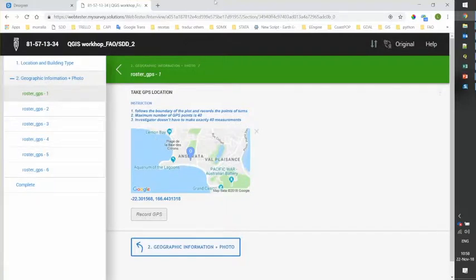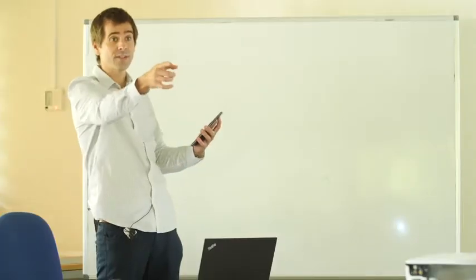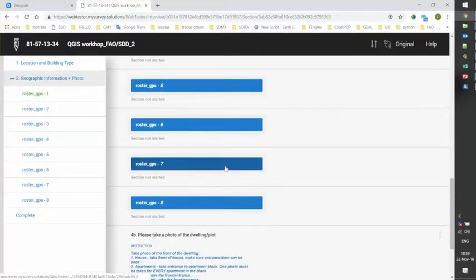So then I say, oh no, rather than 6, I need 8. I don't know because I haven't tested. It's a good question. I haven't tested if we lose these GPS points that we have already collected. So I'm going to do it here, number of plots, because it's faster. Okay. You can try in your tablet. Yes, it does it. So now it has created 2 additional points and saved the points that you have gathered.